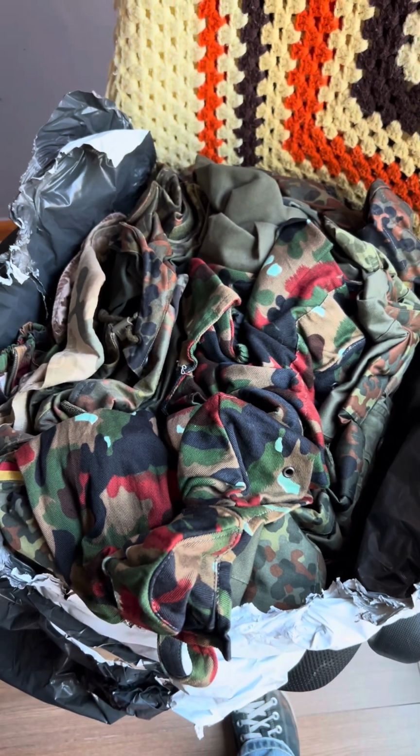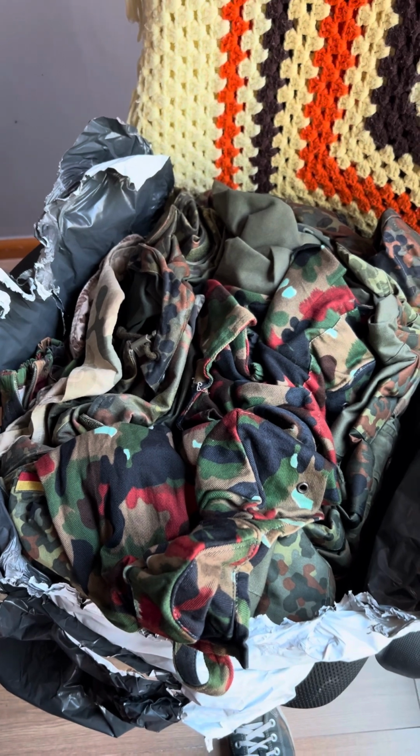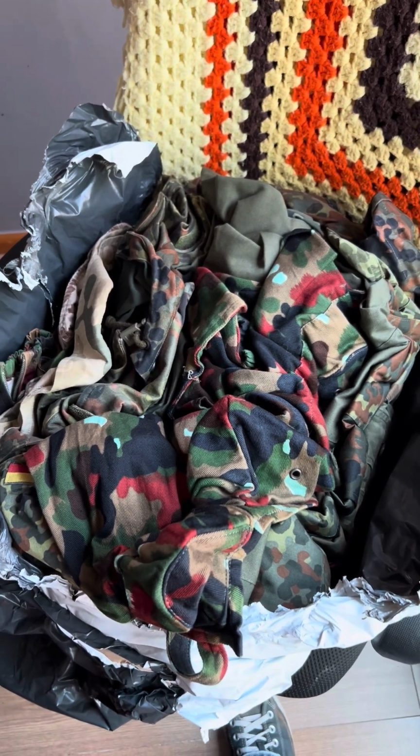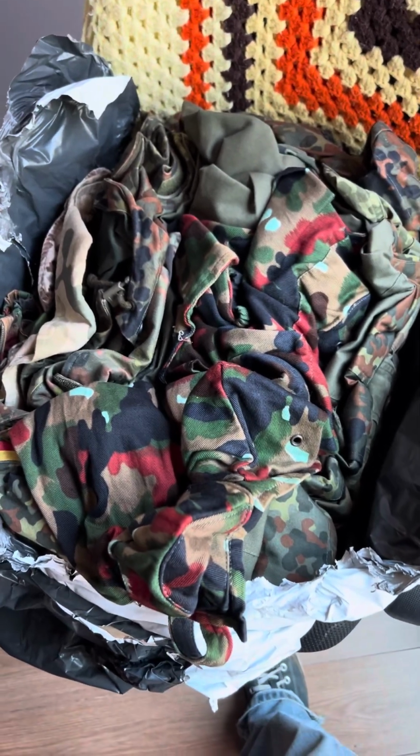This is a little bit of a bulk pickup that just showed up. Came from, I want to say Sinaloa, up north. Guy had contacted me and asked me if I was interested. Let's see what we got here.